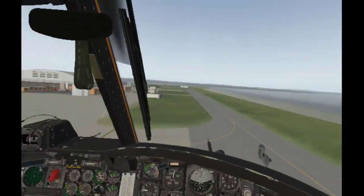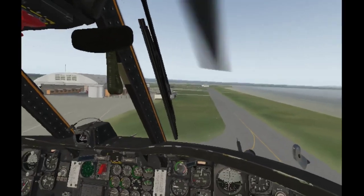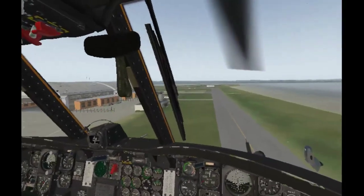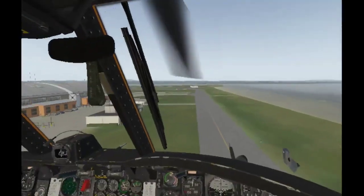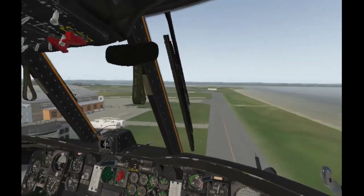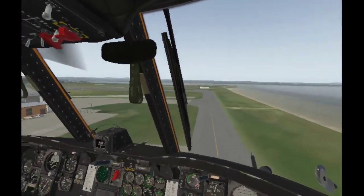Now, helicopters are not fast, but they're tremendously useful, especially in a military role. Brilliant for getting in and out of places. The Chinook is particularly useful for getting things in and out that you need.